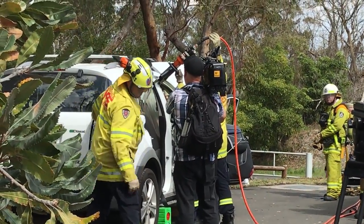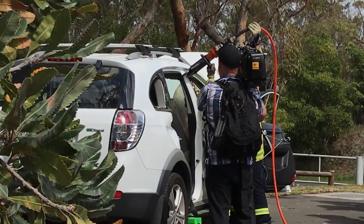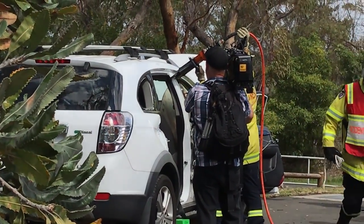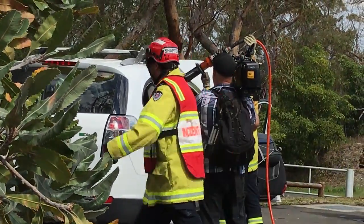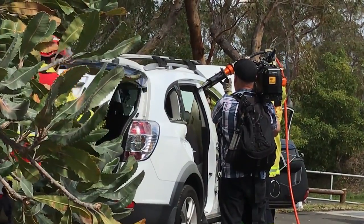So the Hamartro shears are now in use. Years ago you might have known them as the jaws of life. And it doesn't take too much effort to cut a modern car door up.